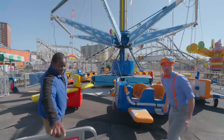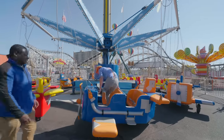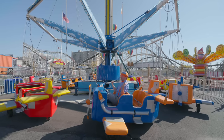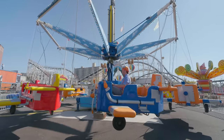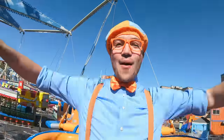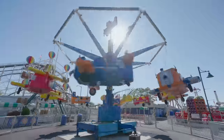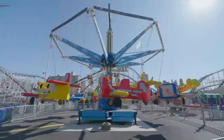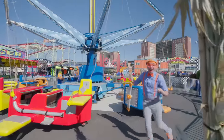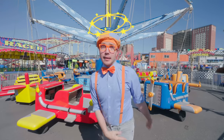Whoa, and check it out. It's an orange and blue airplane. Perfect. Let's get on. Here we go. Woo-hoo! Pilot Blippi away. After all that flying, I'm feeling a little bit dizzy.